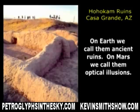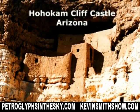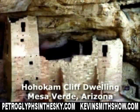Okay. Now, here are two examples. You looked at these today, Jeff, of some really sophisticated Hohokam buildings. Now, these buildings are built back into the opening of a cave in the side of a cliff. They're massive, absolutely massive. And I'm going to show two of these, and there's a reason for that. The reason is that I want you to see both the caliche clay construction, that's what you're looking at now, and here's one that is made of stone bricks.